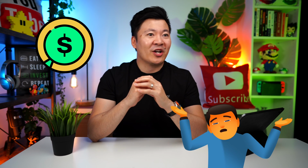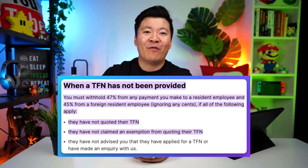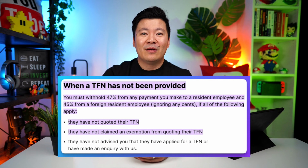Now you may be thinking, what happens if I don't apply for a tax file number? If I don't have a tax file number, then the government can't charge me tax, right? Wrong! You will actually end up paying more tax because any income you receive will have the maximum tax amount withheld from you if you do not provide a tax file number. So it can be as high as 47%. That includes your salary from a job, bank interest, or any dividends you receive. So if you do have a tax file number, you would most likely be paying a much lower tax rate.